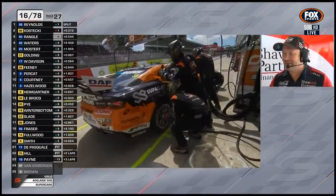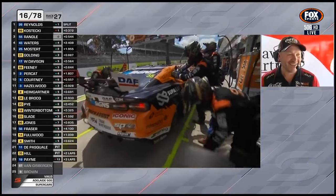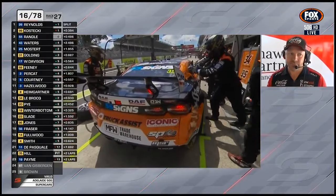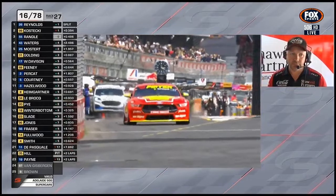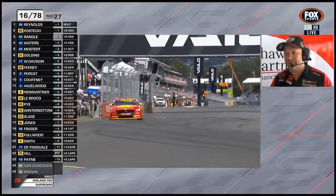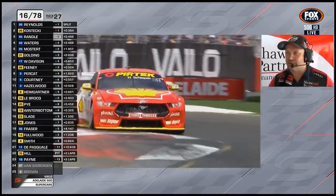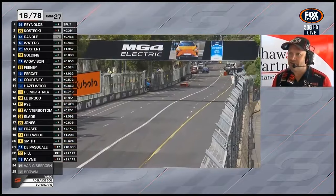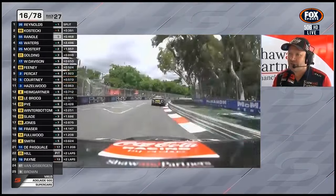Does this change after that moment when Shane was taken out of the race? Does it change the mindset for this race? Does it change how you go about things this afternoon? We still want to win, but you saw then he's not going to fight. Like, he knows now he's just got to finish to wrap up the championship. So, you know, he's a smart enough guy. He's just going to cruise around and do what he needs to do and keep it safe.